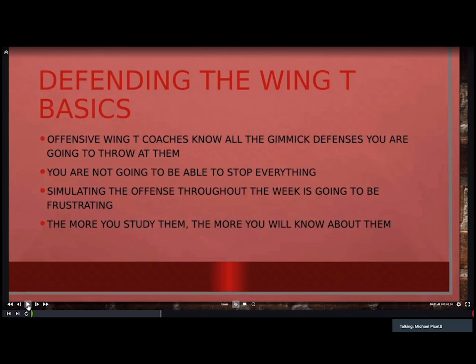So just make sure that you understand that going in. A gimmick defense is not something you want to throw at these guys. And you've got to understand that you can't stop everything, but you have to be able to at least slow it down and give your kids a fighting chance. Spend time studying these guys.